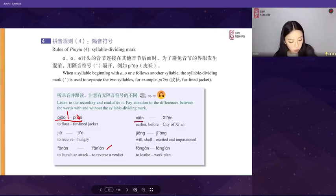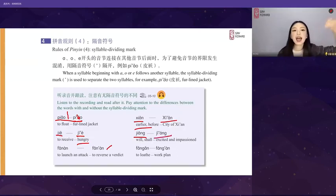Okay, now let's see the next example. Xian and Xi'an. Xian means earlier, before, but Xi'an means a city in China. And next one. Ji and Ji'e. Ji'e means to receive, to approach. And ji'e, two syllables, means hungry. Next one, jiang, it means wheel, shell. And jiang, jiang actually means excited and impassioned.